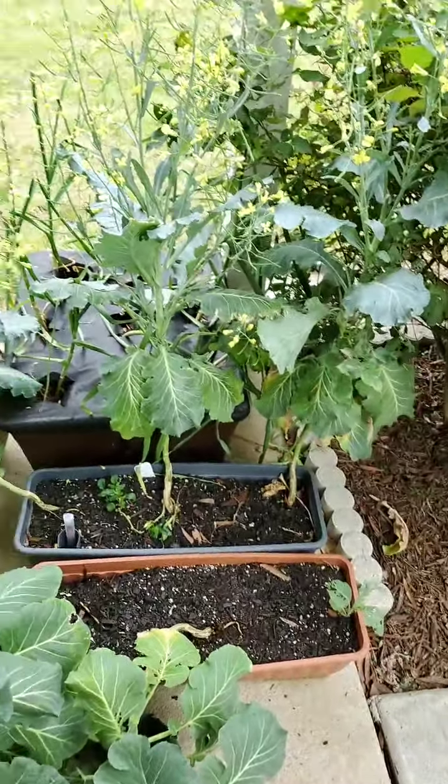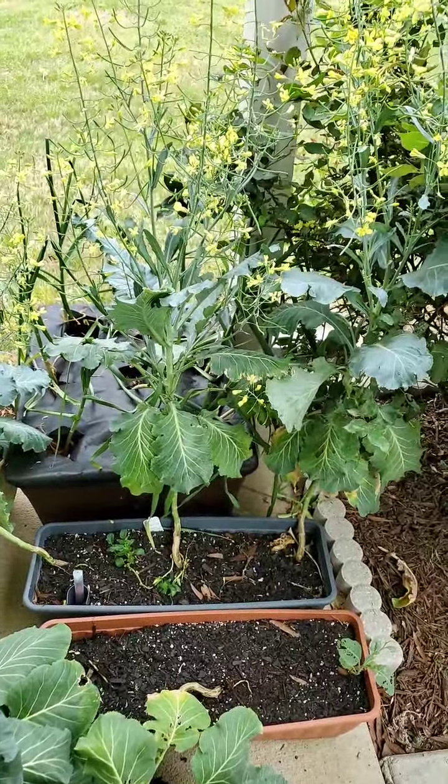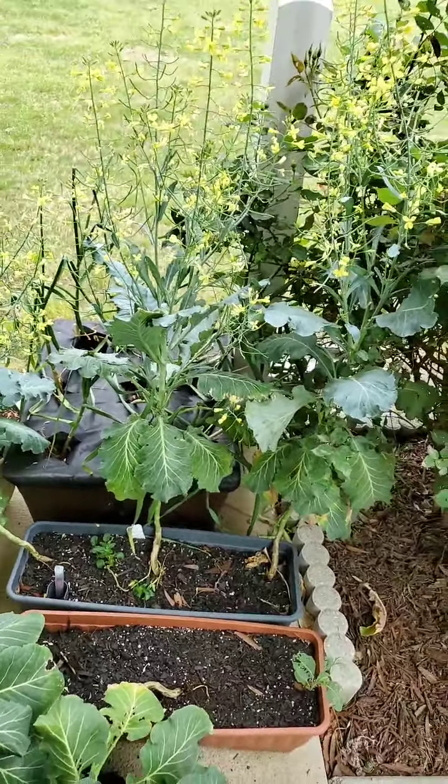Garlic takes a long time to grow. I planted it in November. It won't be ready until July. But when I tell you good, it's going to be really good.